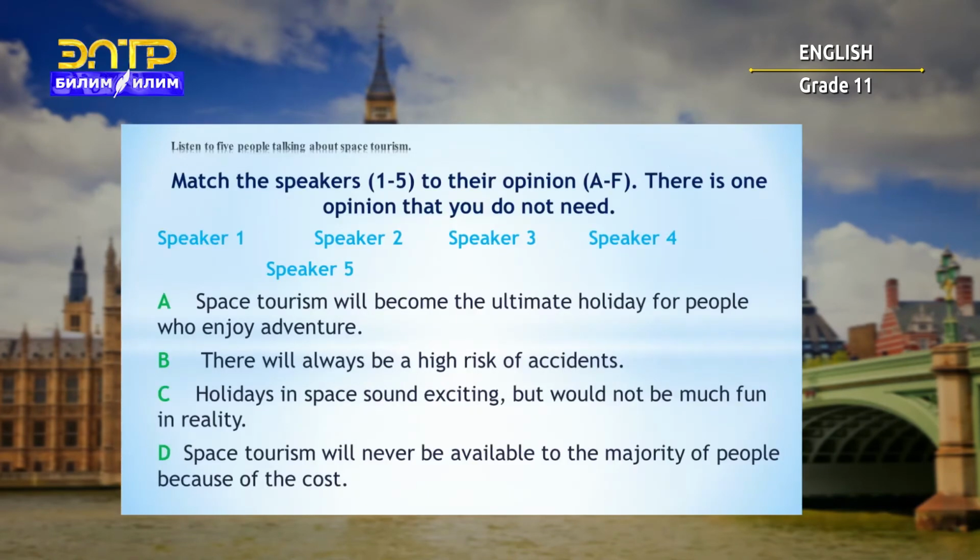Listen to 5 people talking about space tourism. Match the speakers 1 to 5 to their opinion, A to F. There is one opinion that you don't need. Speaker 1, Speaker 2, Speaker 3, Speaker 4, Speaker 5.